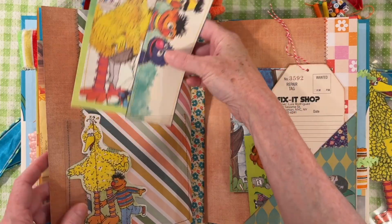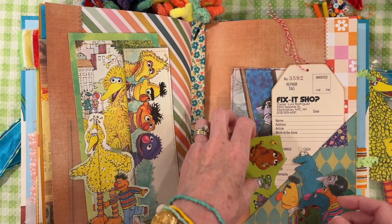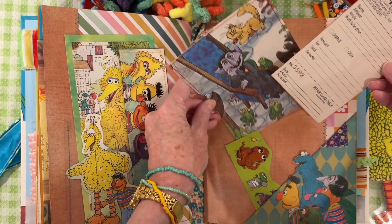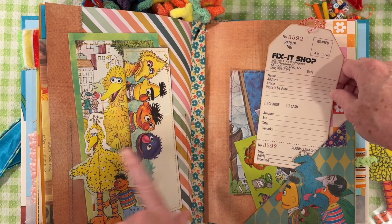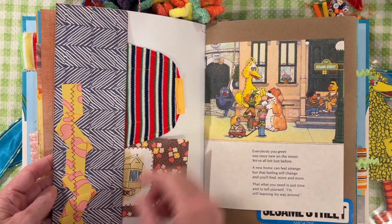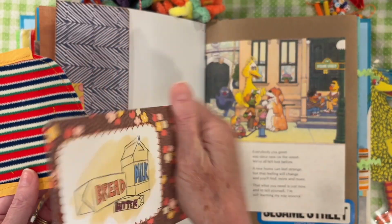Here's the vinyl pocket with 2 more journaling cards. Little sticker sheet. Fix-it tag. I put a little fabric on this pocket because this kept getting hung on this pocket. It was snagging it, so I protected it. Little ruffle there with paper. Here's Ernie's shirt and the bread, milk, and butter.